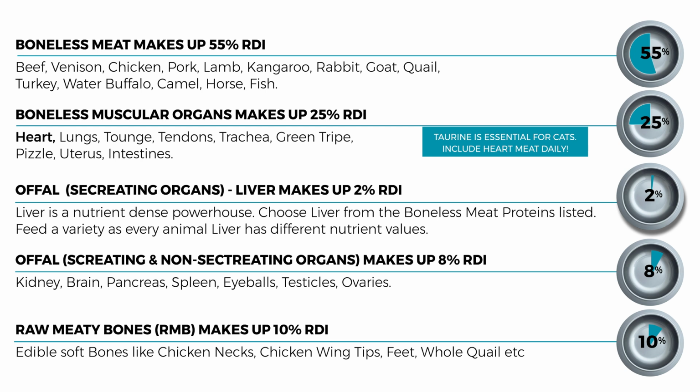Now, raw meaty bones make up 10% of the recommended daily amount. And these are the soft edible bones like chicken necks, chicken wing tips or chicken feet, whole quail, small animals.